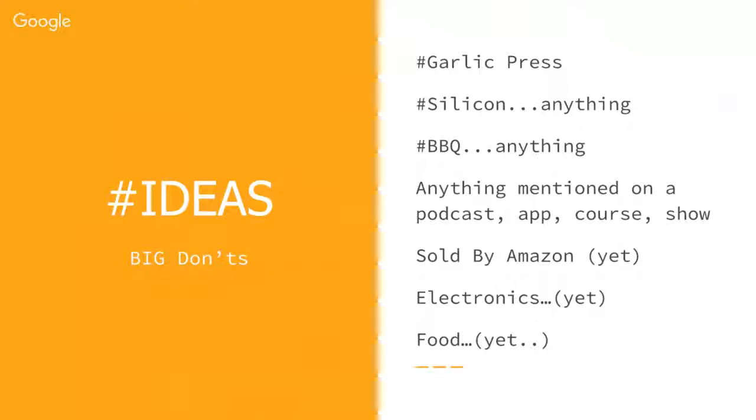I've got some big don'ts as well. Now, some of these are a little bit tongue-in-cheek, but they're meaningful for several reasons. So don't sell garlic presses. Don't sell silicone anything. Don't sell anything barbecue, especially mitts or mats or gloves. Anything mentioned on a podcast, on an Amazon app, on an Amazon course, or on some kind of show, definitely steer clear of.